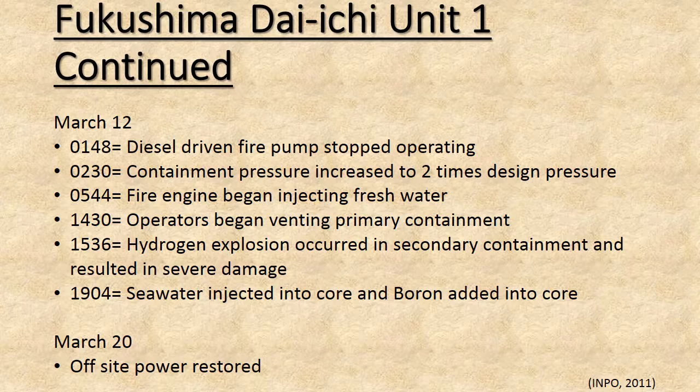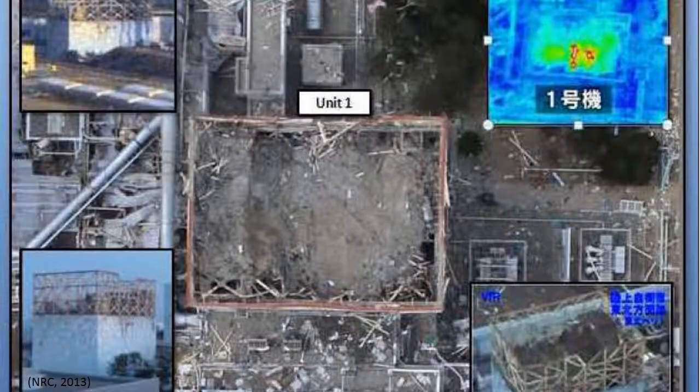At 1904, seawater was added to the core by the fire engine, because the fire protection tank ran out of water. Boron was also added to attenuate neutrons because there were concerns of criticality. On March 20th, the off-site power was finally restored. The following picture shows the damage to the Fukushima Dai-ichi Unit 1 site.